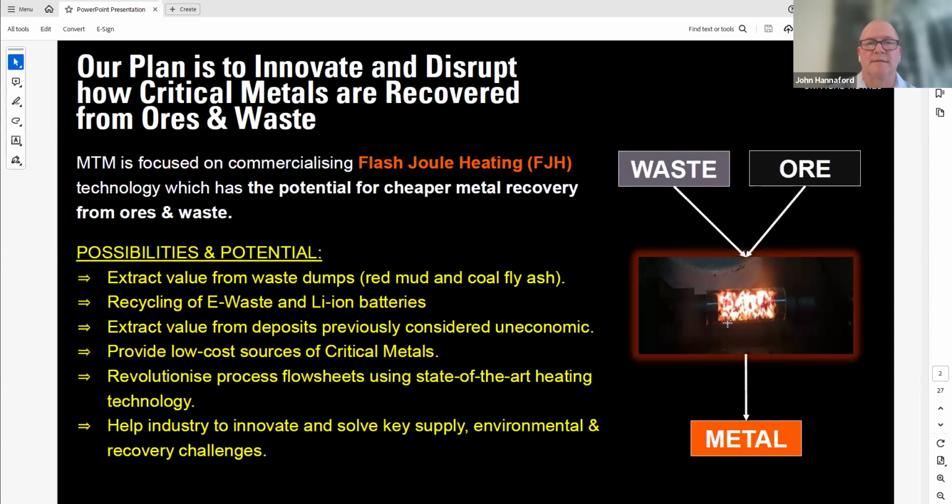We initially licensed 4 applications from Rice University in relation to extracting critical metals from waste materials. Those are mainly red mud from bauxite processing, coal fly ash, e-waste, and lithium-ion batteries. We subsequently added another string to our bow, or several strings to our bow, looking to apply the technology to mineral processing. That's more upstream in the mineral cycle, and that's where we've seen today's announcement of significant testing results in relation to lithium recoveries. We'll get to that later, but I'll let Steve just introduce himself firstly, and also discuss the Flash Joule Heating technology opportunities.